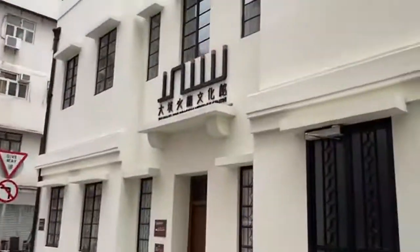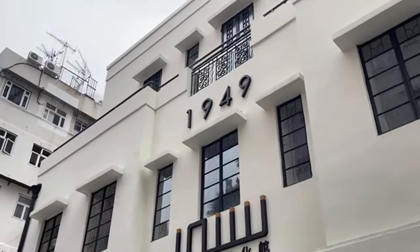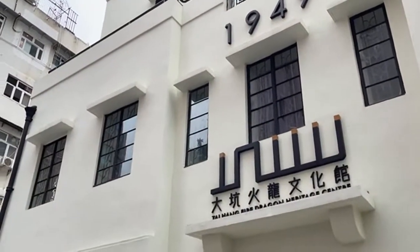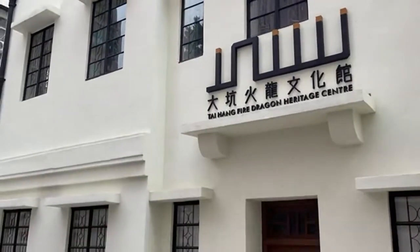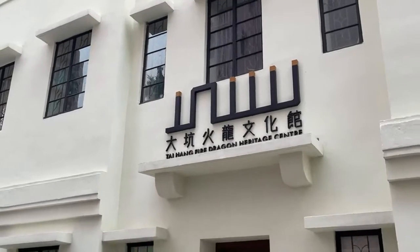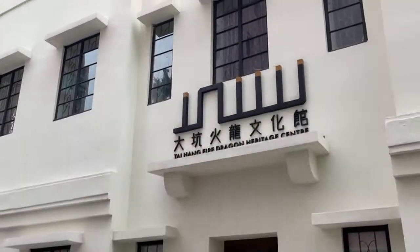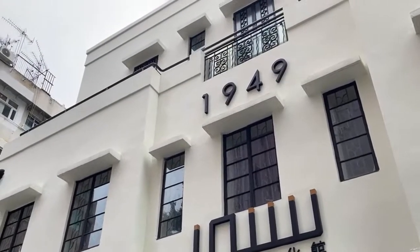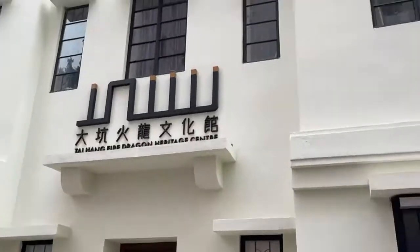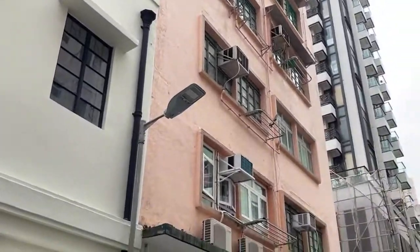This building here, 1949 Art Deco. It's the Tai Hang Fire Dragon Heritage Center. And I guess that's the representation of the dragon. Recently remodeled. It's cool, huh? Told you there's loads of old buildings here.